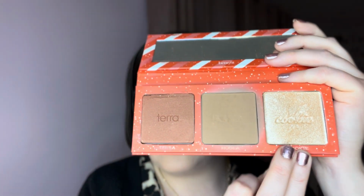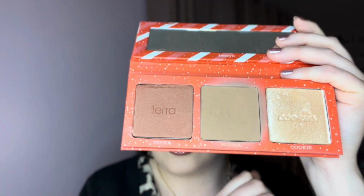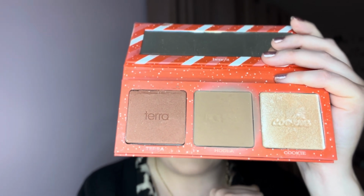From an actual indent point of view, it looks barely even touched. There's a tiny dent at the top, but this is going to last me forever. I was always skeptical about buying Cookie because I wanted to try it, but it was like £28, and I feel like they're like 32 or something now. I think I looked them up. They're like £32 or £34 for one single pan from Benefit, but I would say that it's worth it.